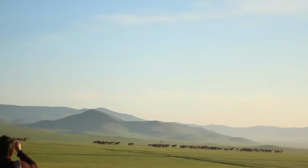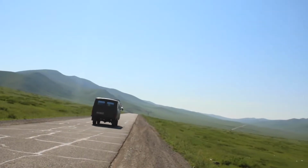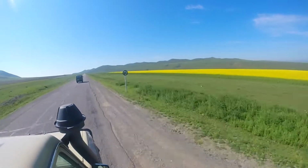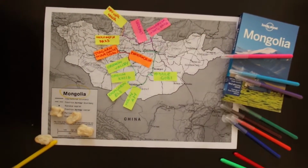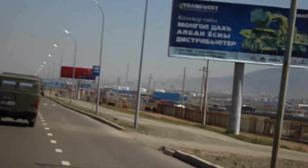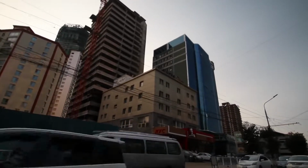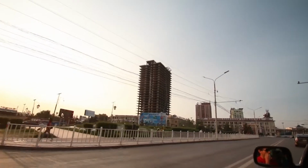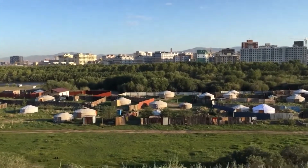Morning! Today is our last day in Mongolia, and now we are going back to Ulaanbaatar. We're now at the end of our trip. We enter the city from the north this time, and while we're crossing the city, we are amazed by the number of buildings and houses under construction. It feels like a traditionally nomadic population is now keen to settle down.